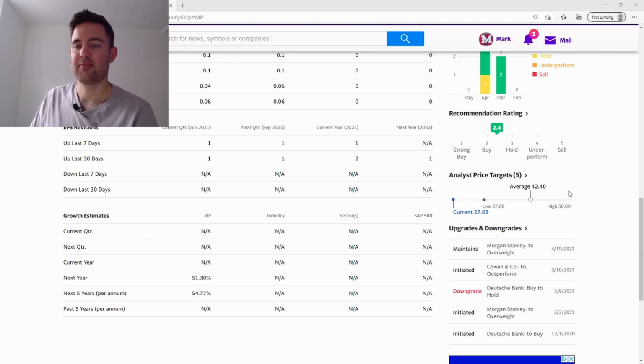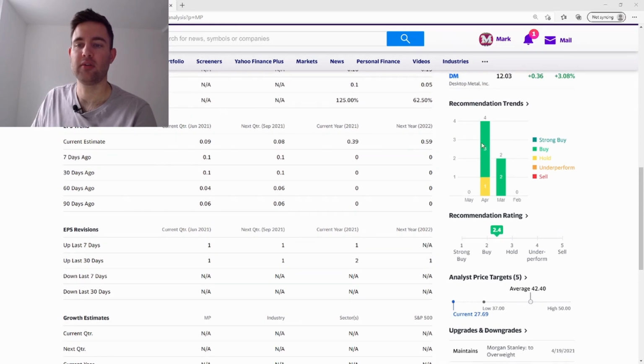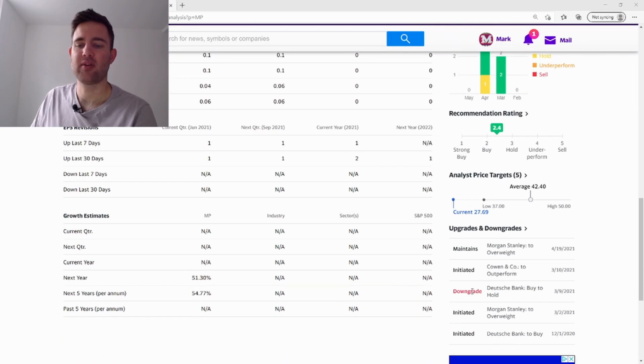Finally, if you look at the analyst price target here, an average of 42.40, the high being 50, the low being 37, so all well above where we are now, which is really good. There's 3 buys and a hold, but it is worth noting that Deutsche Bank have downgraded, so most of these are new. There's a maintain, but there's also a downgrade, which could be a concerning sign.